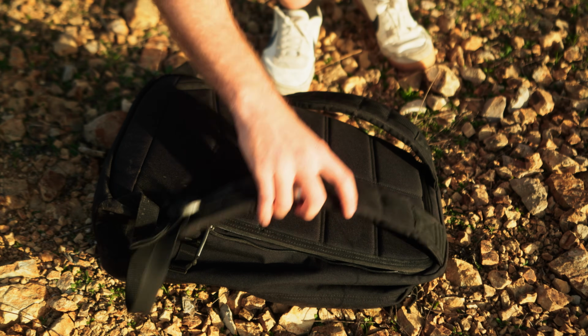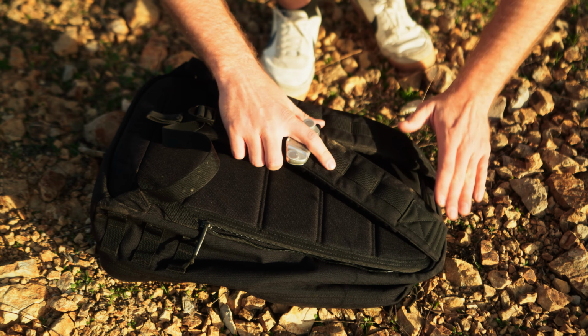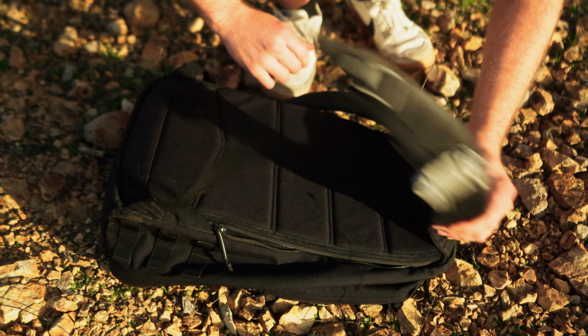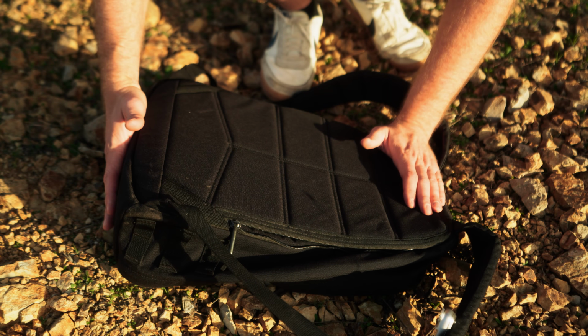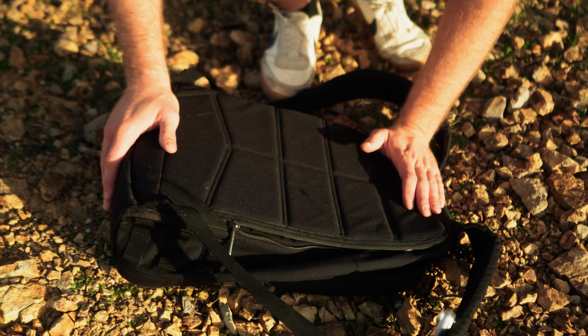Moving on to the strap side of the bag, you'll notice that up here, there are no load lifters. There's just super thick and durable stitching up here by the shoulders. Behind the straps, there is a laptop sleeve with a false bottom. Basically that false bottom will provide extra protection so that when you set this down on the bottom end, it won't damage your computer. It'll help dissipate that force a little bit.